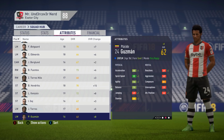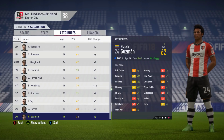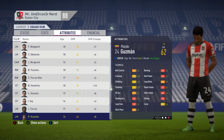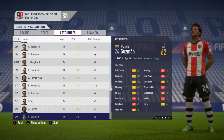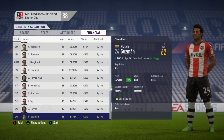He had very good physical stats, and that's what kind of stood out. His technical stats let him down a bit, but he progressed a lot, considering we did use Derek with him, and we used quite a lot of training. He's still got a long way to go, but he progressed pretty well. He was worth 675,000 on a 2-year contract. Let's have a look 1 year on how he's looking.